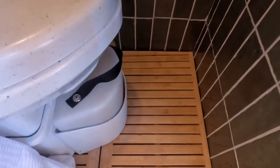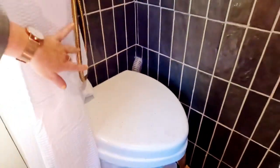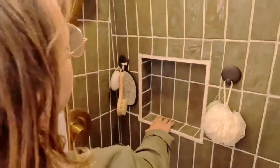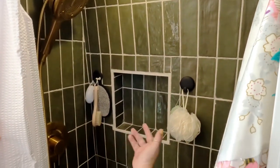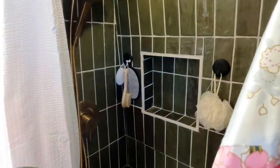I have a composting toilet. It works really well. It doesn't smell at all. It's really easy to remove the compartment in front to empty it. This is my little space to put my shampoo and all my soap when I take the shower, but I'm not leaving them there because I didn't yet put anything to hold them on, so I put them next to the sink when I'm not using my shower.